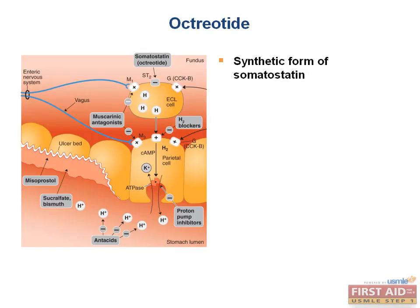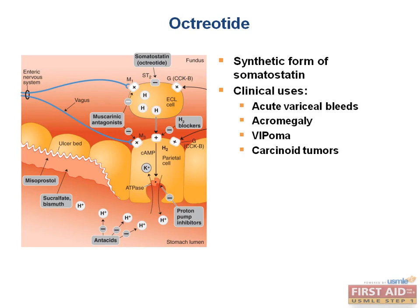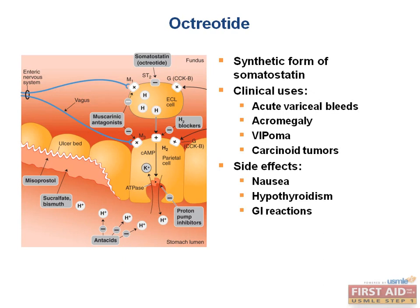The next drug we'll talk about is octreotide. Octreotide is a synthetic form of somatostatin and is a more potent inhibitor of growth hormone, glucagon, and insulin. It inhibits many hormones such as gastrin, growth hormone, CCK, glucagon, insulin, secretin, and VIP. It reduces GI motility and inhibits contraction of the gallbladder. Octreotide also reduces secretion of intestinal secretions, causes vasoconstriction of blood vessels, and reduces portal vessel pressures in bleeding varices. From these effects, it can thus be determined that it's used to treat acute variceal bleeds, acromegaly, VIPoma, and carcinoid tumors. Again, it's important to remember its side effects. Side effects are nausea, hypothyroidism, and GI reactions such as cramps and steatorrhea.